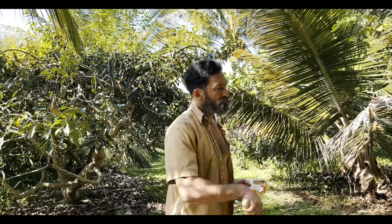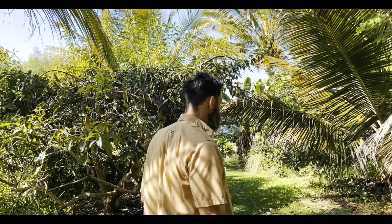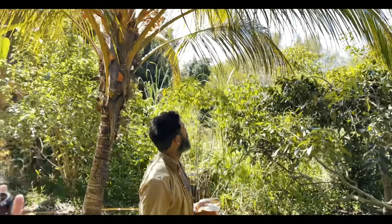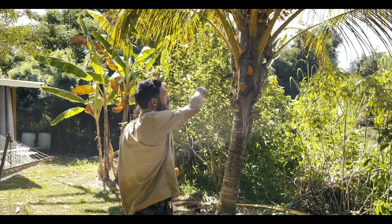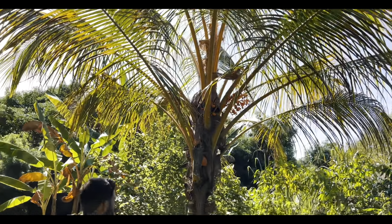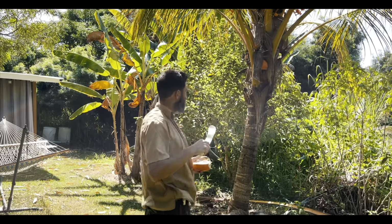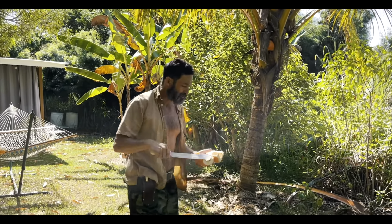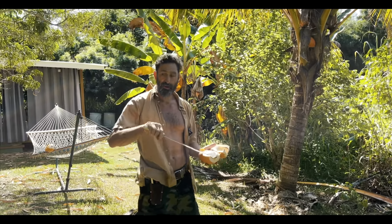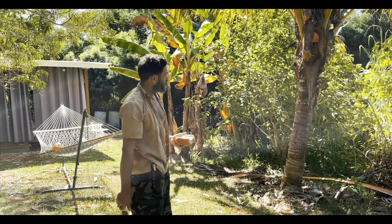So coconuts would be another one that would be a super workhorse, maybe even topping the banana. Look at all that. Fronds, basket weaving, hats, mats. You've got the water. You've got the jelly meat. You've got the regular meat. You've got the oil. You've got the shell. You've got the husk. You've got the heart of palm in the middle of the trunk. And you have the wood.